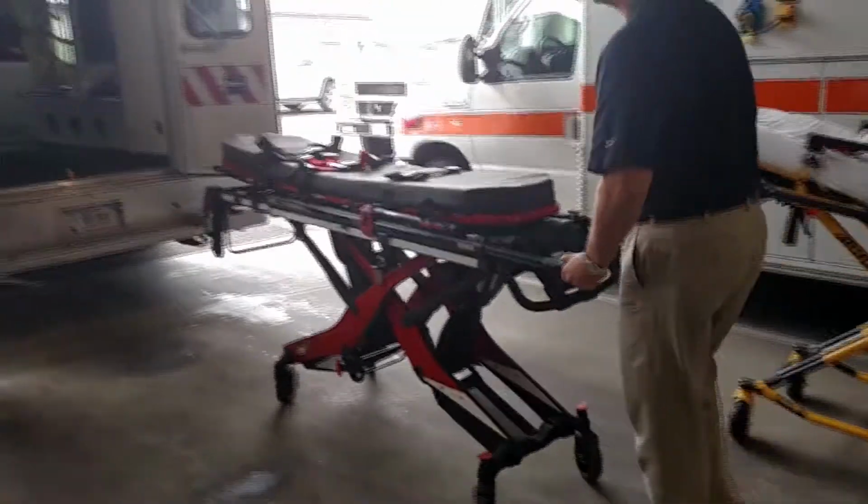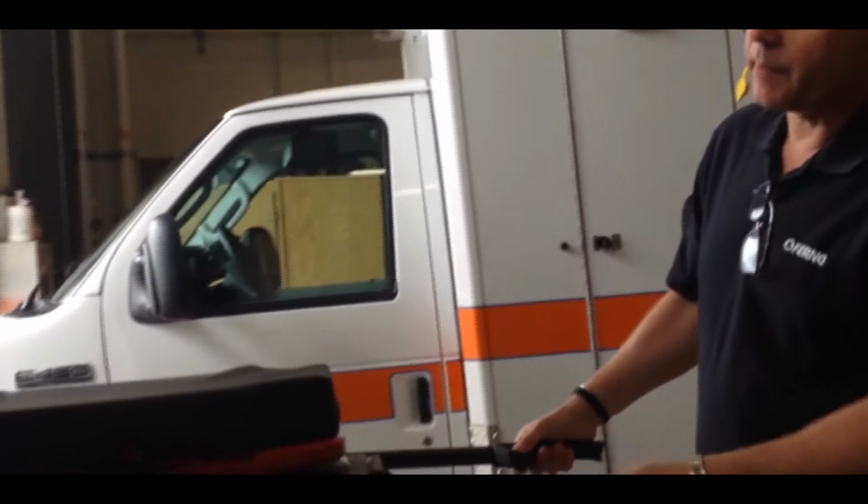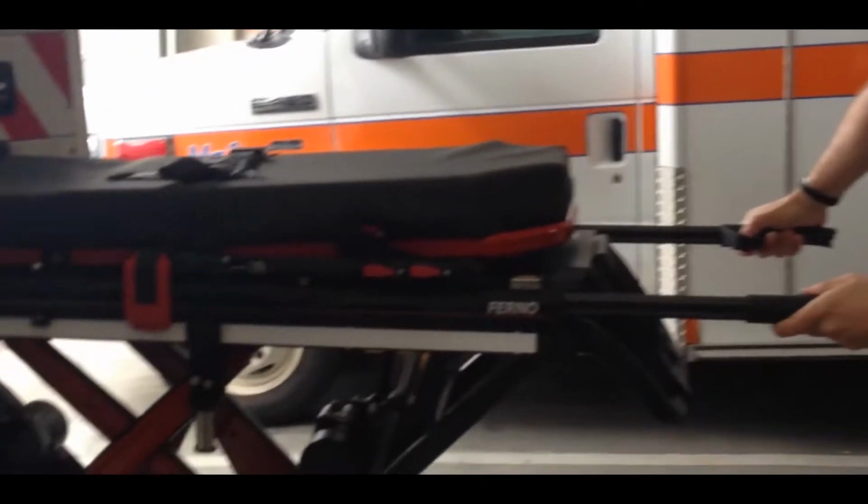So I'm going to come up to the back of the vehicle. I've got my patient on here. I can have a 700-pound patient on here. Would you mind flipping that bumper right? Okay, I'm going to catch my hook.